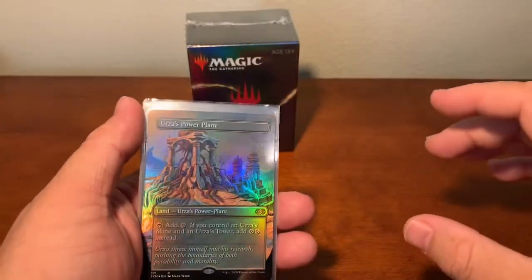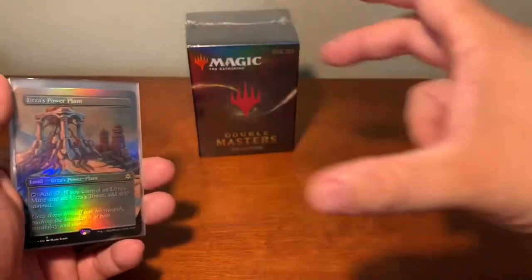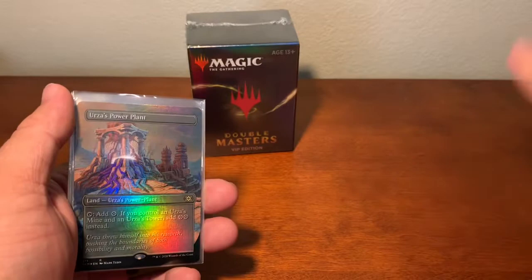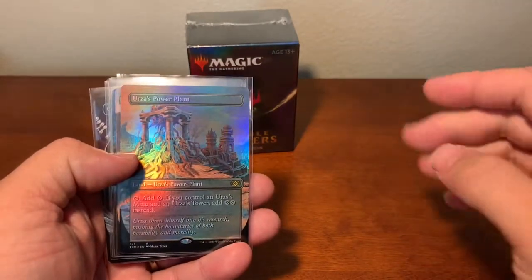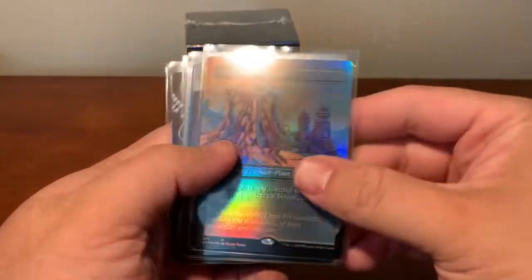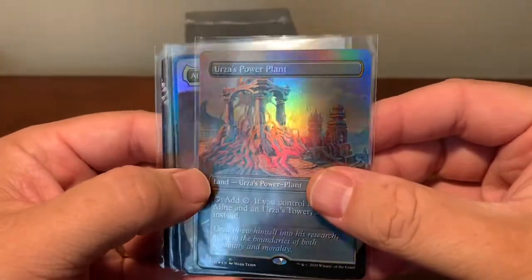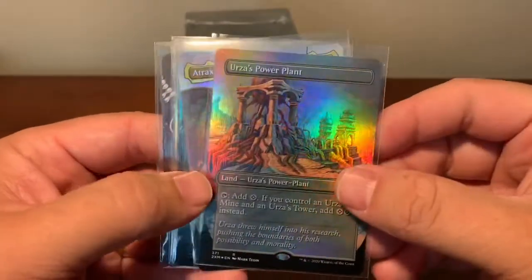If you've ever seen Panini's operation where they have all the cards in their machinery and it grabs each card with this, it's either a rubber finger, and I think that kind of quality is transferred onto this foil. You can even see it through the penny sleeve on this Urza's Power Plant.